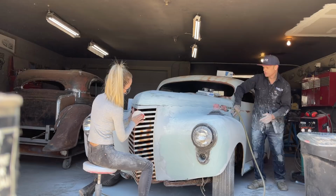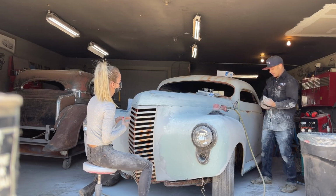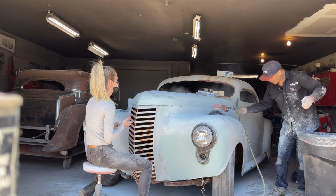I would use the DA there if the hood wasn't there, but the DA's hitting the hood, so I'm backing off. I'm backing off, man.